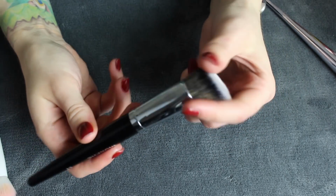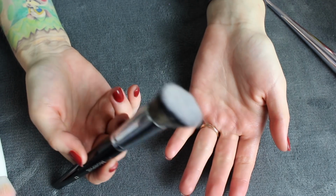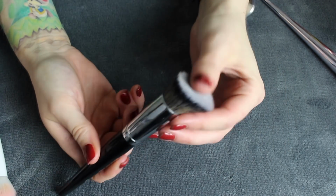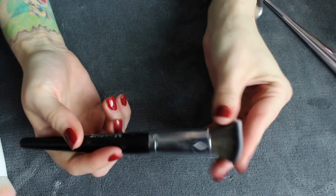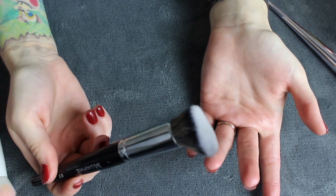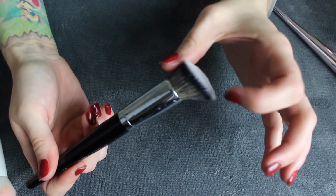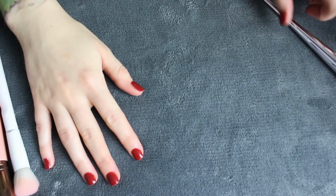This one is the Morphe E7. This would be another good one to apply cream bronzer or even cream blush to an extent, just because it's dense. It has this angle so you can kind of get in the hollows of your cheekbones. It's the Morphe E7. I don't know if I said the name, but I don't use this one too often. You can see the bristles are kind of flaring out, but I do think I'm going to keep it, maybe for costume purposes.